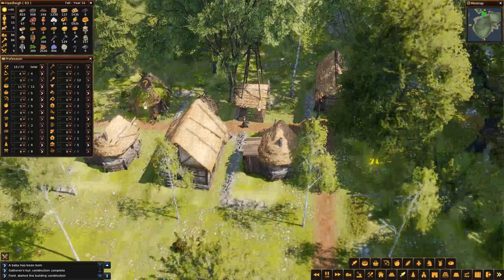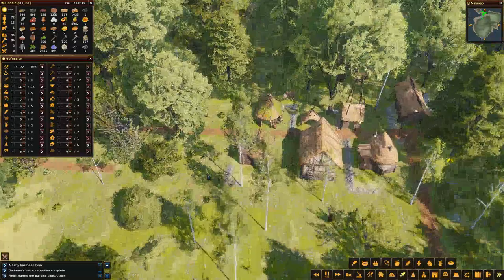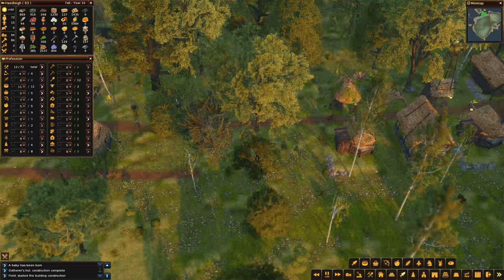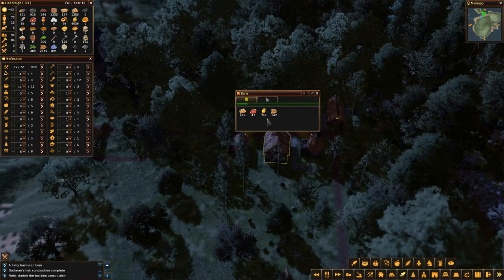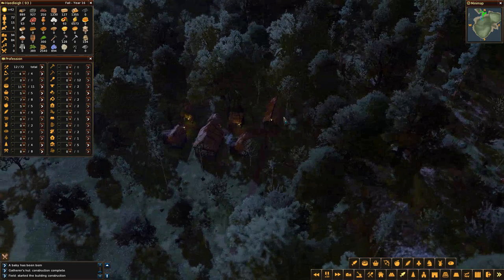Allocate some people back to stuff. Quickly get some people out gathering over here on this end of town. Hopefully they'll bring in some edibles and help. Yeah, see, they got some food, firewood. Yeah, they're almost self-sustainable up here. Almost good to go.